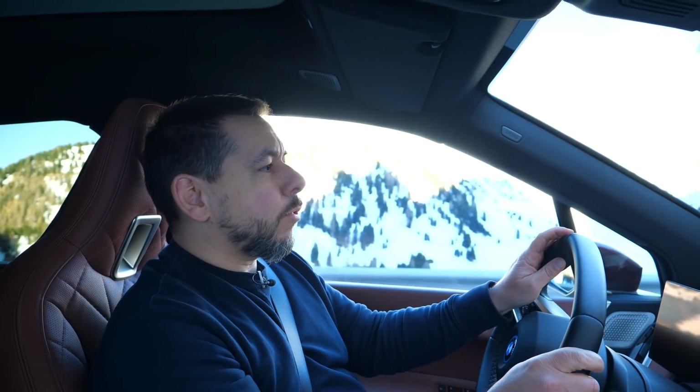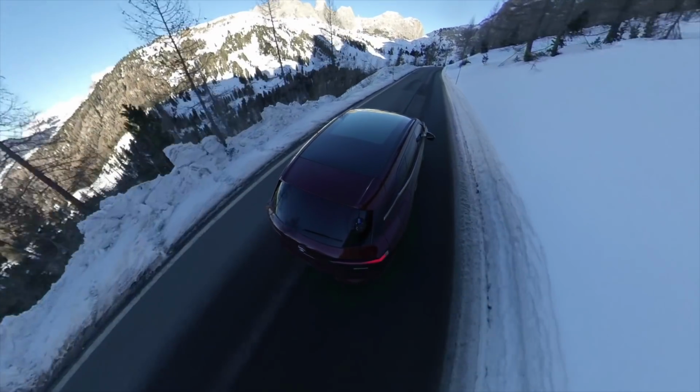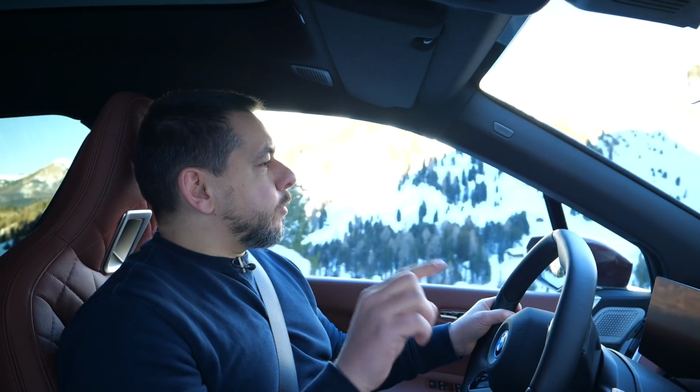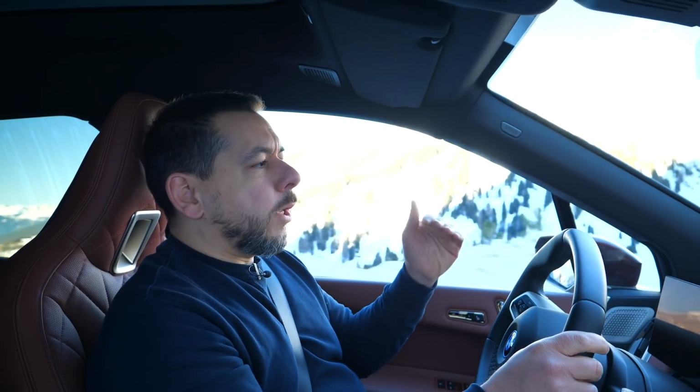So, what's it like to drive an EV from Poland to Italy? Lesson number one. Trust BMW's route planner. It may take you along a longer route, but it will pick faster and more reliable chargers.